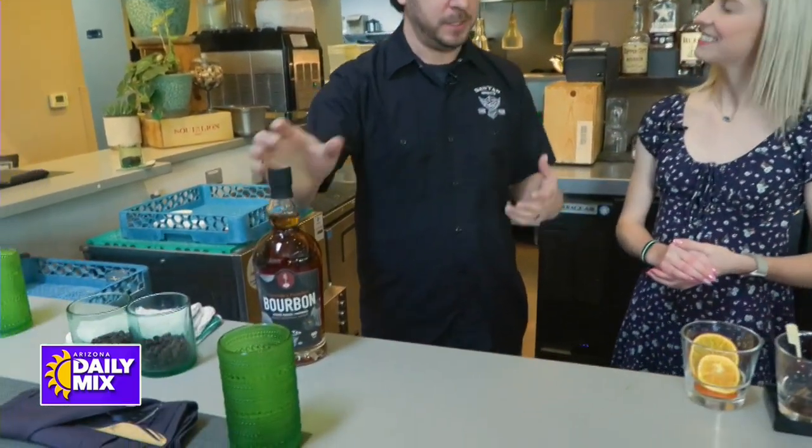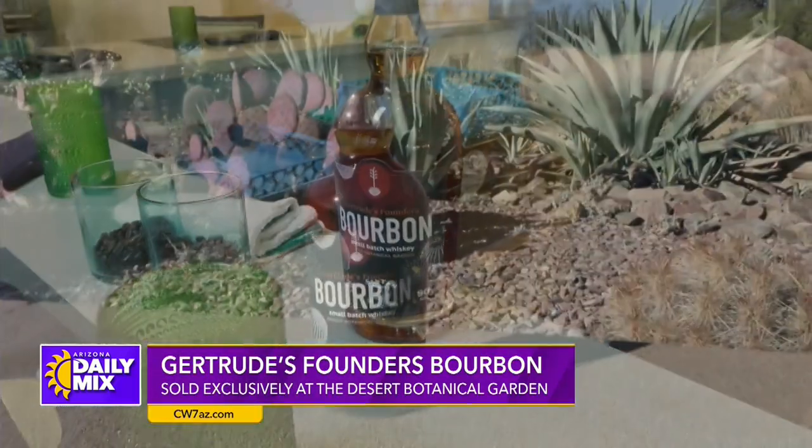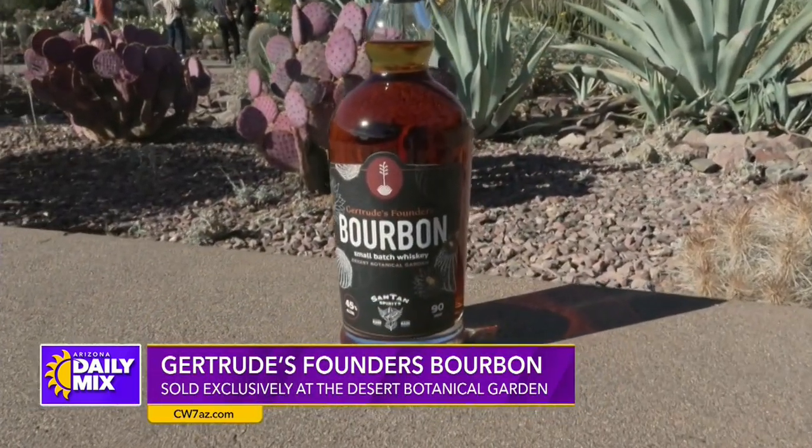Making this bourbon was incredibly fun with our friends here at the Desert Botanical Garden. We obviously started with the gins, like you mentioned, to kick off the 85th year. And much like whiskeys need, they needed a little time. So we spent the past year developing what they would want to look for in a bourbon. We decided to give them America's Spirit, the most popular whiskey there is, with a little Desert Botanical Garden flair to it.